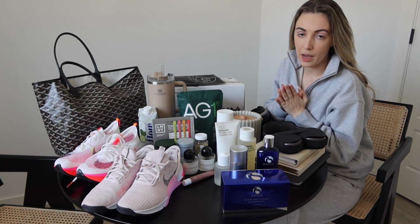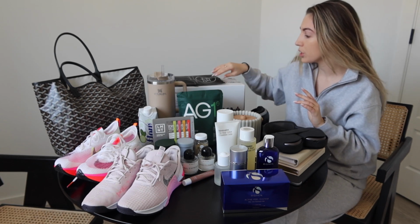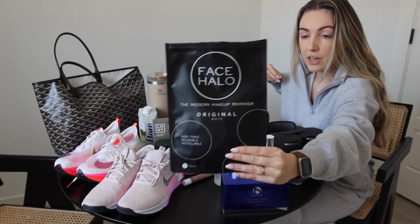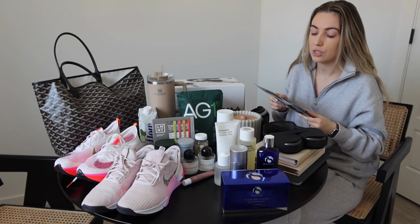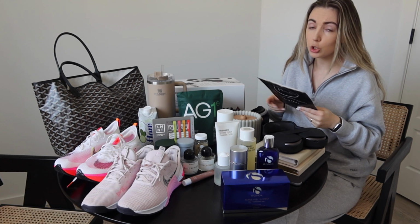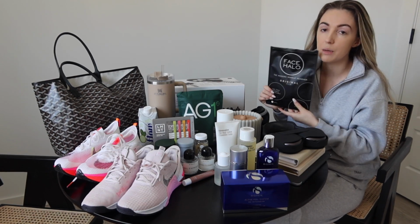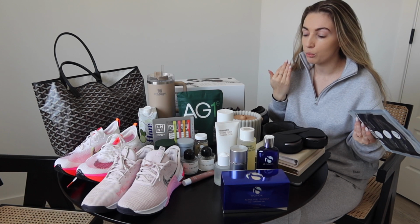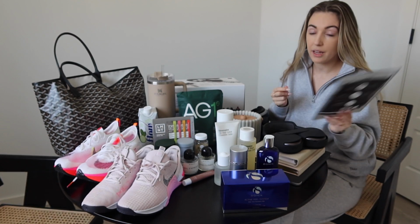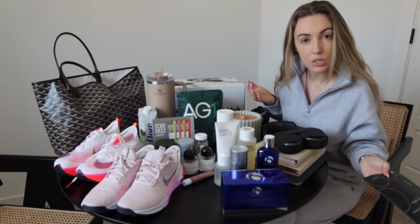Let's start with beauty, because I always find that this is such a tricky category. So first we're gonna start off with the Face Halo. The Face Halo is a product that is used to remove makeup. If you are someone that doesn't like to travel with a bunch of different face products to remove makeup, this is a really genius idea, because all you have to do is just add water and remove it. I have loved using this, and this bag comes with a pack of three, and they're reusable, so they are great for the environment, good for you, and they will ease your packing.